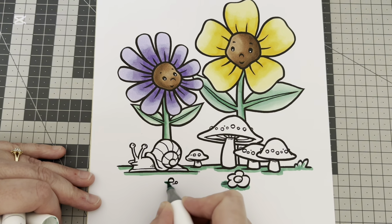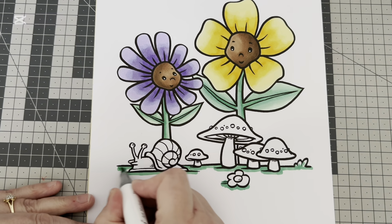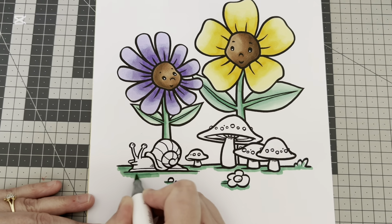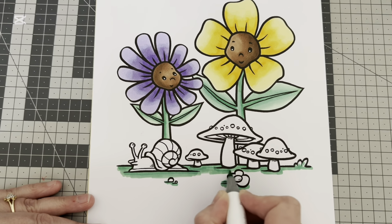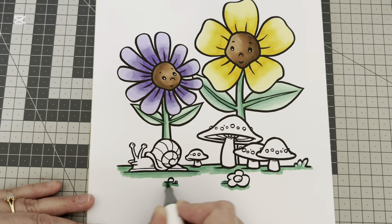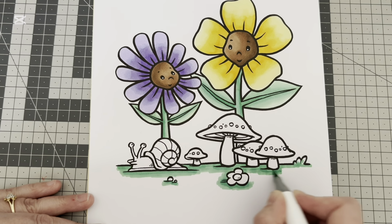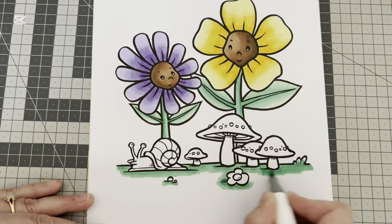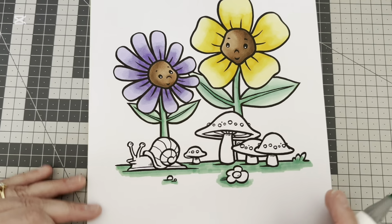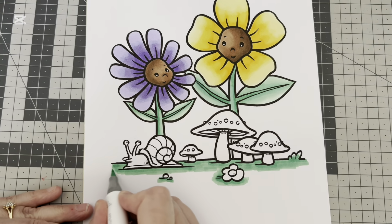I'm just going to add a touch of the green at the base here. I'm not doing a background, I'm just going to add a little touch of the green to create a ground, but I'm not going to do a sky, I'm not going to do anything like that. I'm literally just adding a little bit of this green at the bottom to create some sort of ground for my flowers and toadstools and my snail to sit on.